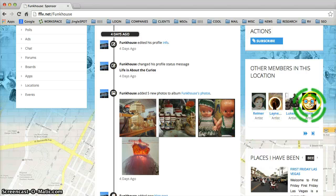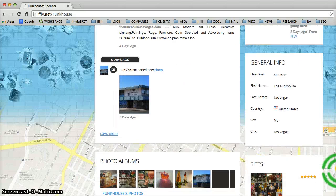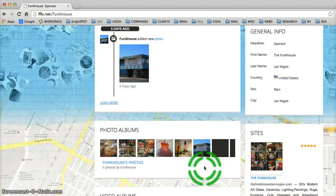All right, the next thing we want to see is that you actually have some photos in your album. These are going to show up in the photo log for everybody to look at. And again, it's another thing to bring them to your profile. So seeing it here looks good, but it also plays a part throughout the social network.